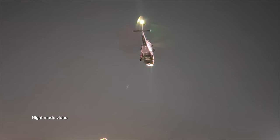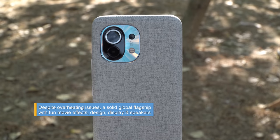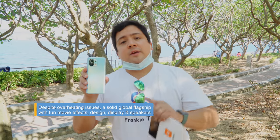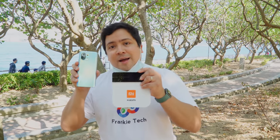And now the final verdict. So is the global version as good as the China variant I've been testing for the past month? Absolutely, and even better. With multi-language support, Google Apps built in, and just the whole setup that you have with MIUI 12 on this Mi 11. This is a terrific phone, only made better with this global release. If you're looking for one of the best flagship phones in the first half of 2021, look no further than the Xiaomi Mi 11. And that's a wrap.